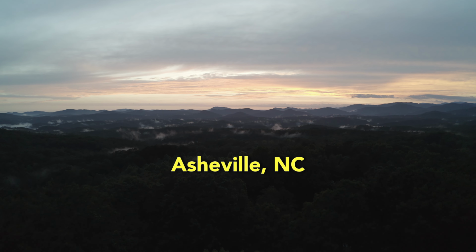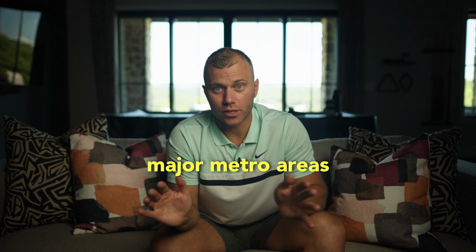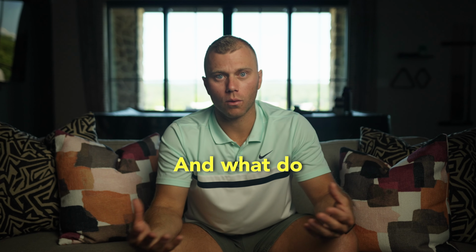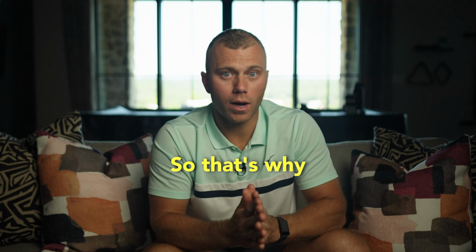So a little bit about this property and why we chose it and why it's doing $40,000 in a single month. This property is located in Asheville, North Carolina. Asheville is a booming town that is constantly growing. Not only that, but all of the major metro areas surrounding Asheville in North Carolina, South Carolina, Tennessee are all growing in population as well. And what happens when you move to a new place, you look for new things to do, and what do people find? They find Asheville has great breweries. It's also a great place for weddings, family reunions, hiking, and all sorts of different things. So that's why that market is special.